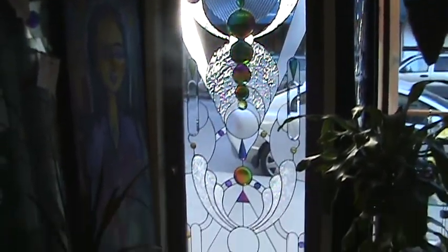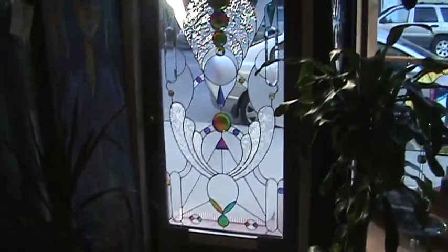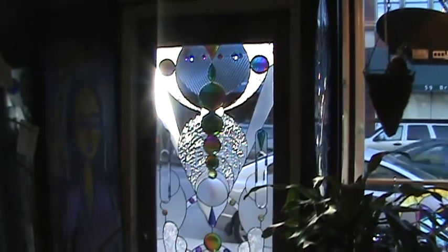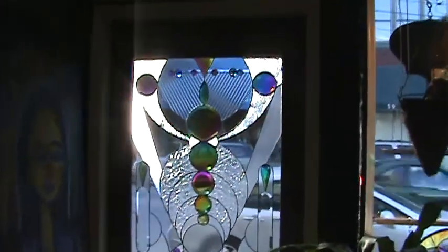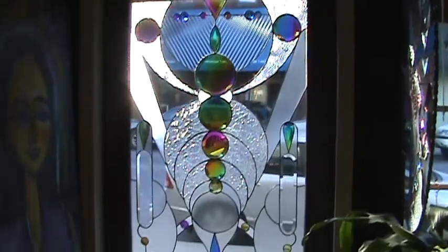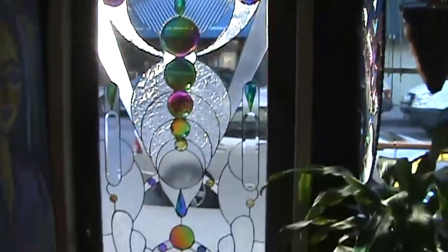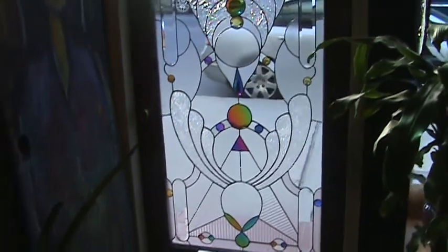This window is 100% clear textures, and the only color that's in there is all dichroic elements that I make, that I laminate myself here at my shop. Dichroic bevels, different shapes. Starting at the triangle, there's 7. It could be the 7 chakras. These two sets of 3 at the bottom, that's croco as well.